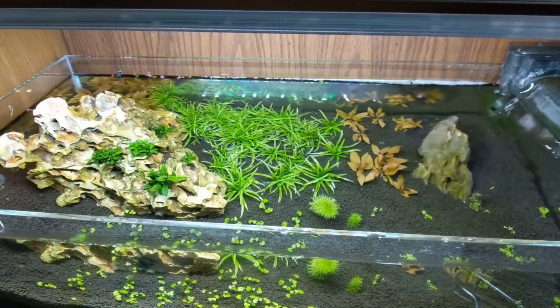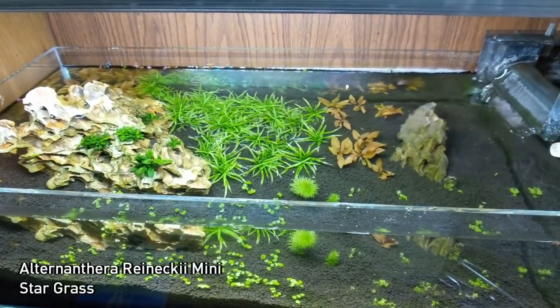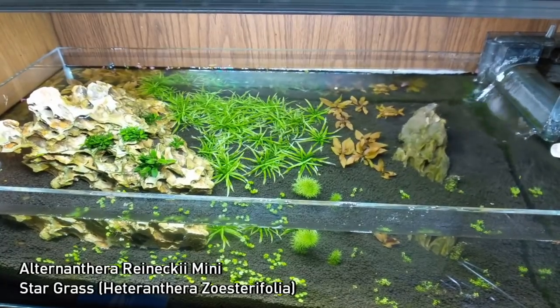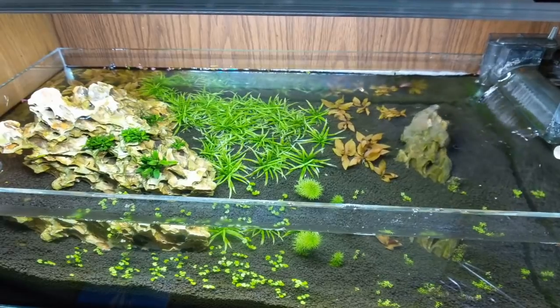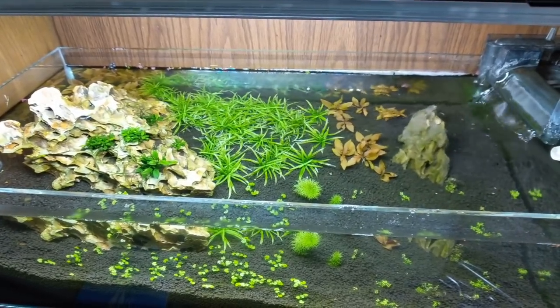So let's talk about the plants in here. In the very back, on the right and left, you will notice some Alternanthera reinekii mini that's been grown out from tissue culture. In the very center between all of that is this lovely patch of stargrass that was given to me by Joel, aka Corvus Oskin. Thank you, Joel. You're awesome.